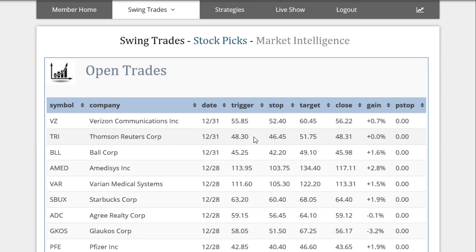So even if they weren't on the list, you can write down what the trigger price was, and you're going to find them in the open trades table too, to go in and see where the trigger was. Yeah, I think that's the way we're going to have to do that. And of course, we've got the print button, the trades print button, and the CSV download. I could probably add that to this too.